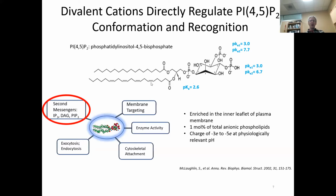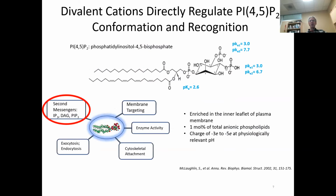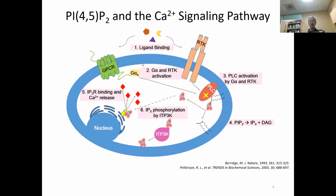So let me start by explaining that this sits inside of a cell. What I'm showing you here in blue is the plasma membrane of a cell. This lipid PI₄, with its negatively charged head group, will be sitting on the inner leaflet of this membrane. It works as a second messenger. So what a second messenger basically means is it goes second. The primary messenger might be some chemical signal, and this chemical signal would be from the calcium pathway. It basically says up the calcium concentration inside the cell.